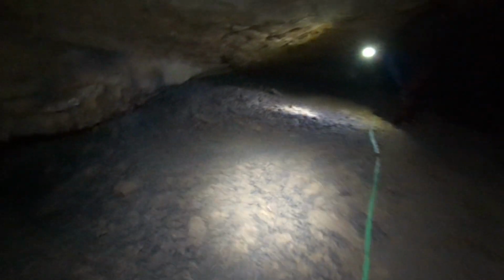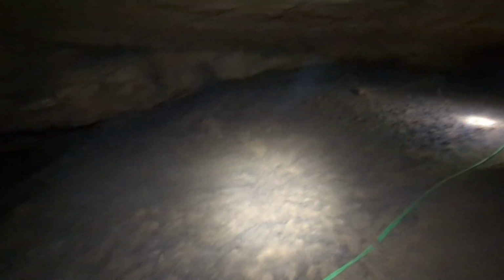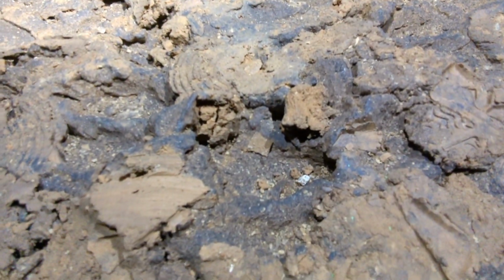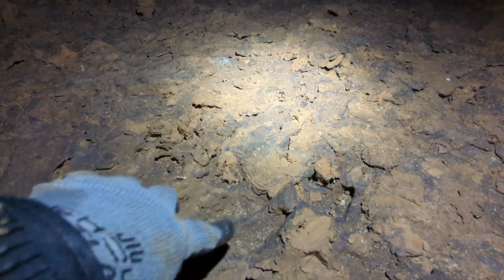Okay, so now we're at the section where all of the peccary tracks are. About 10 years ago, Jason and I actually put this green flagging tape here to keep people from ruining all of these peccary tracks. So let me find one and then we'll show it to you. Right there, you can tell. See this one right here? Oh, there's one right there too. You told people what the black stuff is. Manganese. So you can see where the hooves were from the peccary.